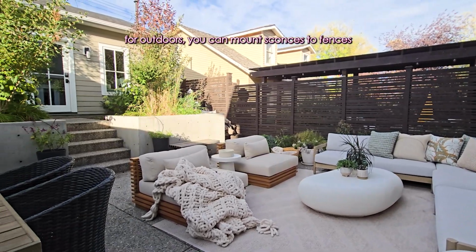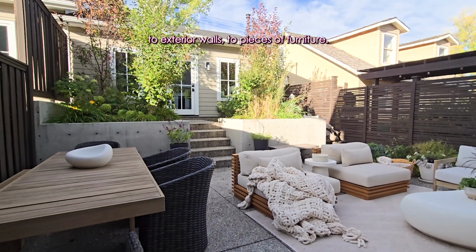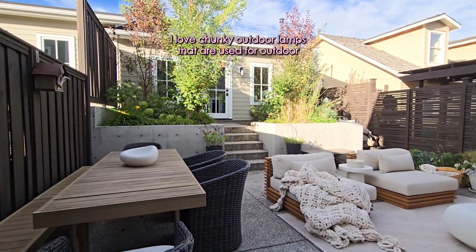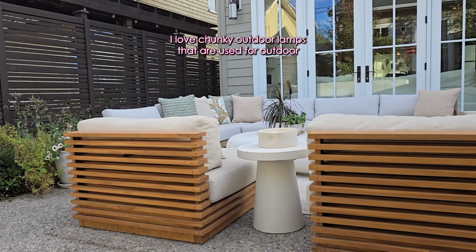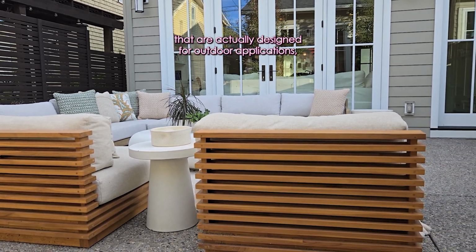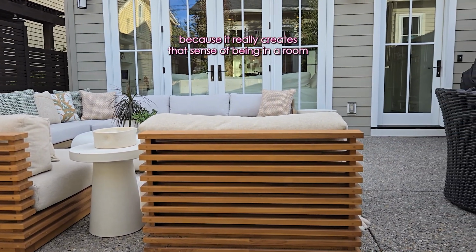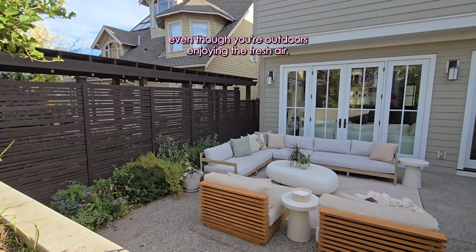You can mount sconces to fences, to exterior walls, to pieces of furniture. I love chunky outdoor lamps that are actually designed for outdoor applications, because it really creates that sense of being in a room, even though you're outdoors enjoying the fresh air.